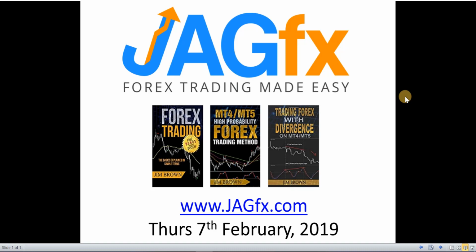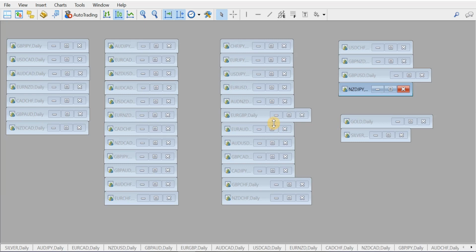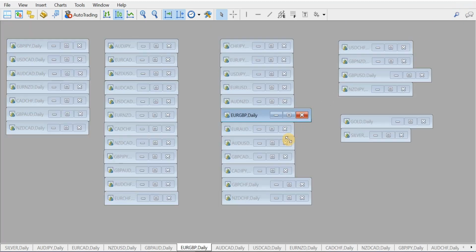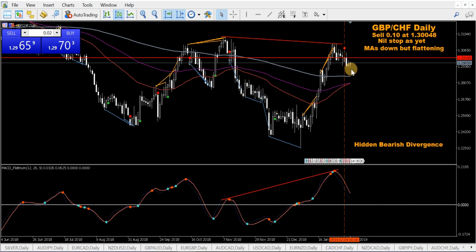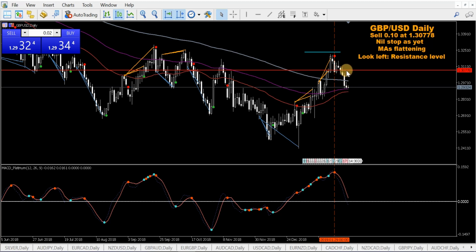I'll be looking at, let's have a quick look actually on the platform. Right, Euro Pound, I'm in a buy here. I'll probably be closing half and bringing a stop up tight somewhere on that. Pound Swissy, I may just even close that. I'm not sure, it's a bit too tight at the moment. Still in profit. And the other one's Pound USD. That's going nicely. I'll probably be closing half of that and putting the stop in just above this candle here or something like that. But I'll post that in my Facebook group.